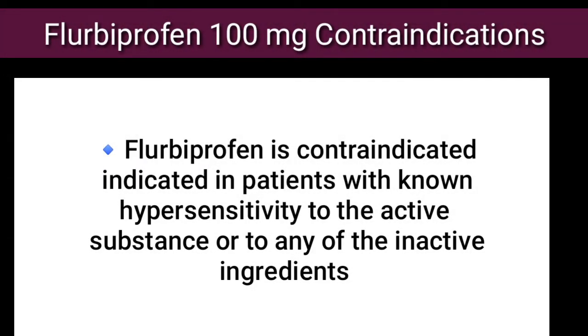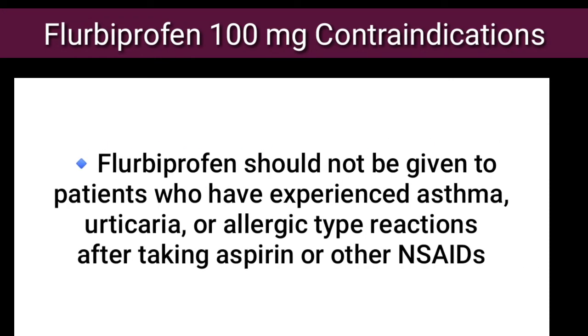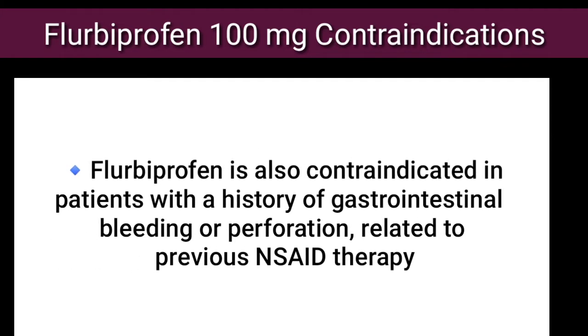Contraindications. Froben is contraindicated in patients with known hypersensitivity to the active substance or to any of the inactive ingredients. Flurbiprofen should not be given to patients who have experienced asthma, urticaria, or allergic type reactions after taking aspirin or other non-steroidal anti-inflammatory drugs. Flurbiprofen is also contraindicated in patients with a history of gastrointestinal bleeding or perforation related to previous non-steroidal anti-inflammatory drug therapy.